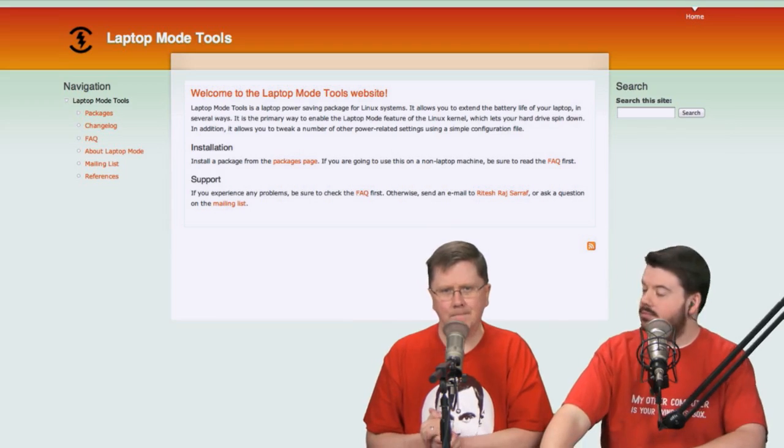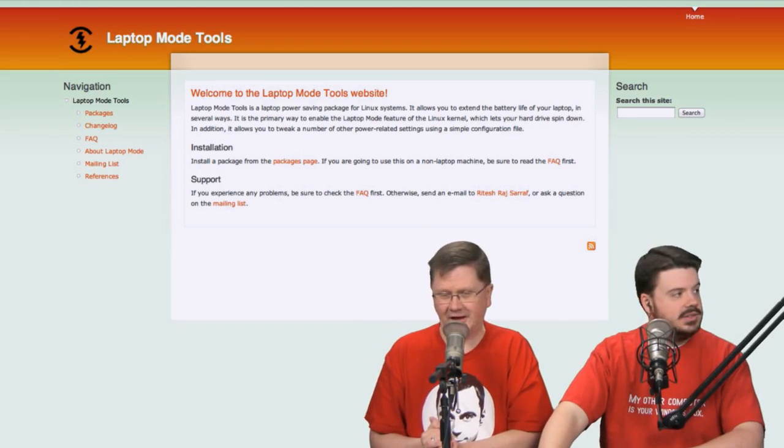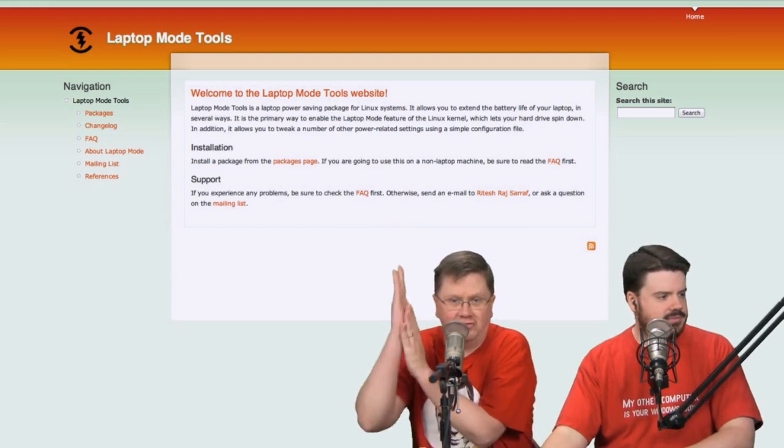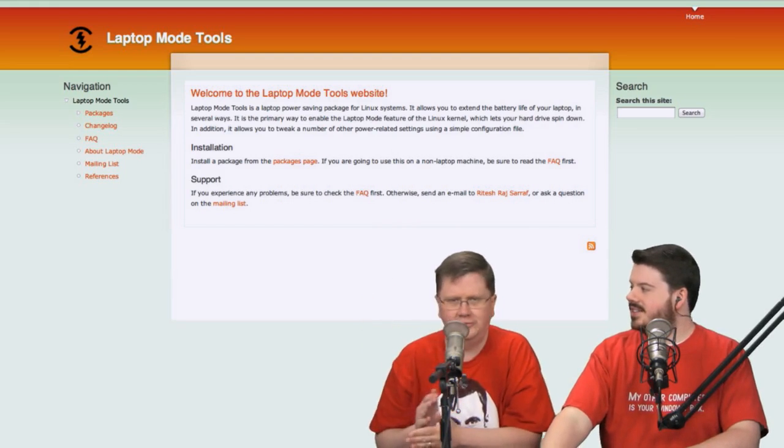All right, Matt. Now, we've got a desktop pick this week that's actually more of a laptop pick, don't we? Yes. What is it, sir? My pick this week is called Laptop Mode Tools. Not exactly the sexiest name in the world, but the functionality that you get for simply just installing the software is just dynamite.